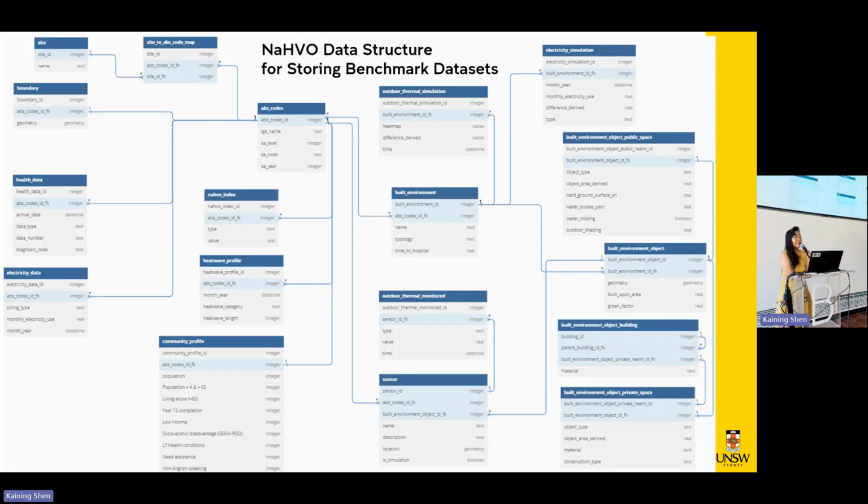Okay, back to the benchmark data sets. We developed the ontology, a domain-based ontology framework. Then based on the ontology framework, we developed the data structure for storing benchmark data sets. So that will enable the overheat vulnerability index benchmark data sets and measuring, reporting, connecting with different government digital platforms.